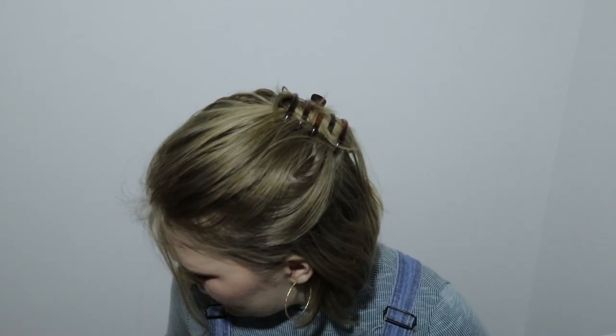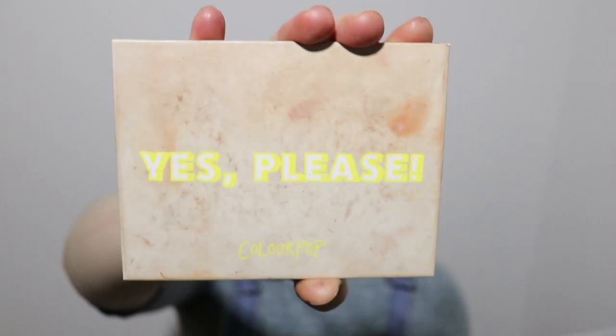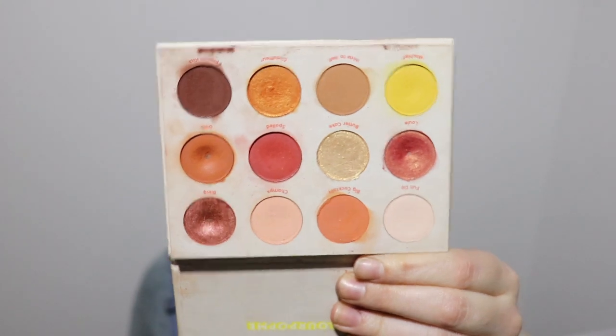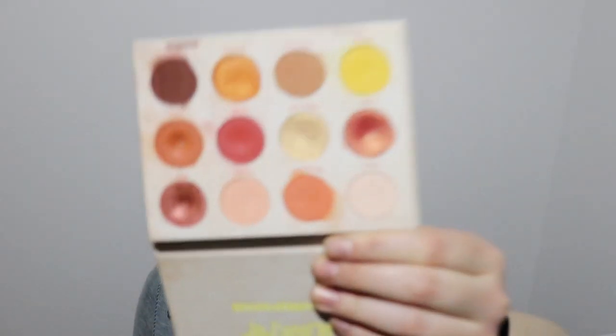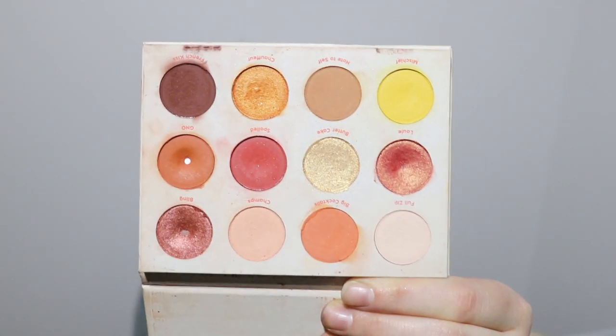But yeah, these are like single-ish shadows. Then we have the palettes. We have 4 palettes. Firstly, yes please. Look at that. That is disgusting. I know. But it has been used a bit. I have pan in 3 shades. So, yeah. Hopefully I will get some more use out of it this year. Just get more use out of my eyeshadows.